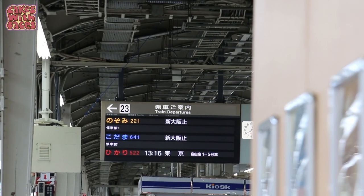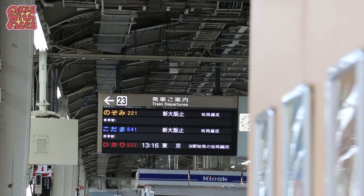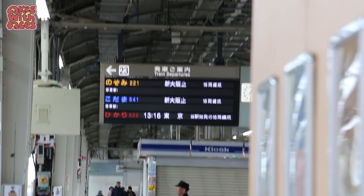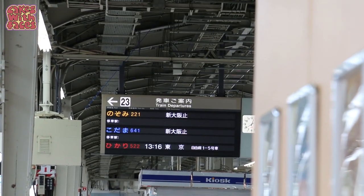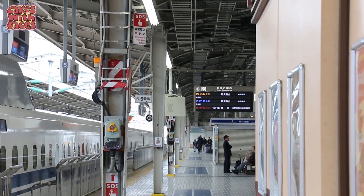If you can read hiragana, first there's a Nozomi, then there's a Kodama, and then there's our one, Hikari 522 at 1:16. At the moment it looks like the next two are out of service, and then it's going to be ours coming into the platform. And they switch between Japanese and English as well.